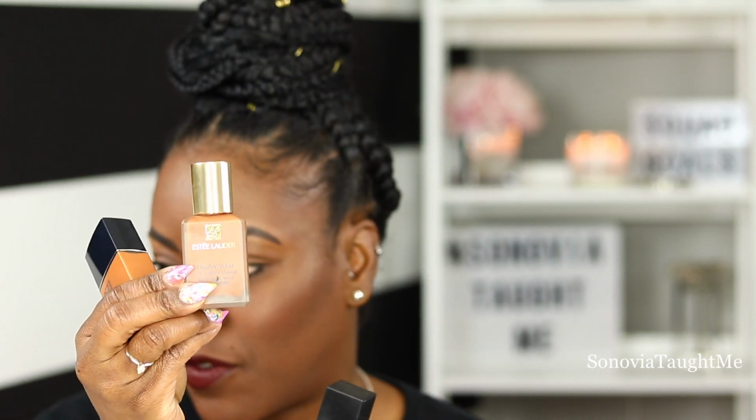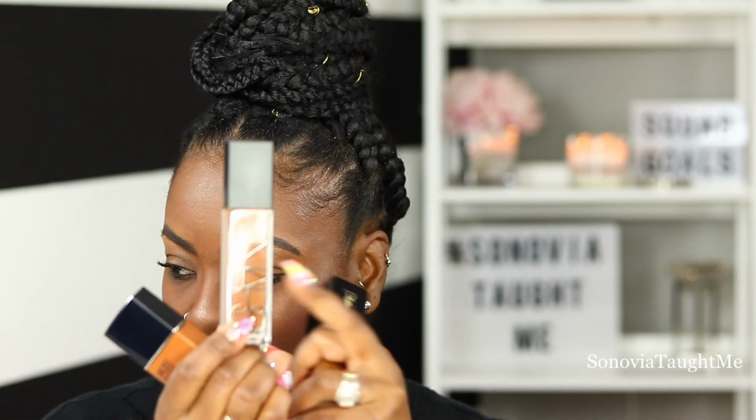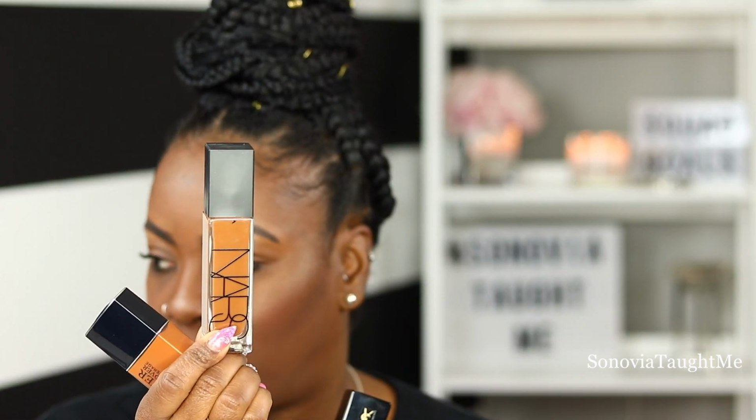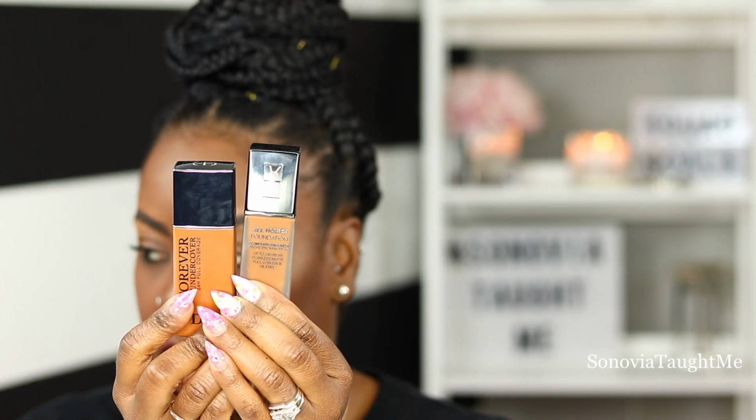This is the least expensive here, the Estee Lauder. I purchased this one here from Ulta. That's the least expensive. I know for a fact this one is right at $50, the NARS foundation. These are either in the high 50s or right around, it might not be 60, but these are the 2 most expensive. I can't remember which one costs more.